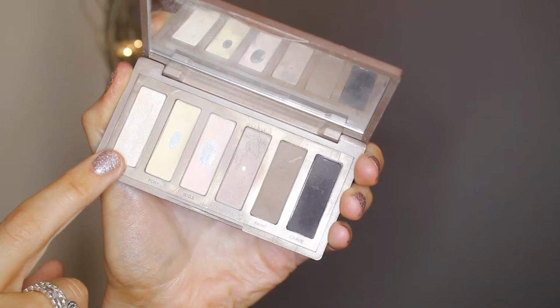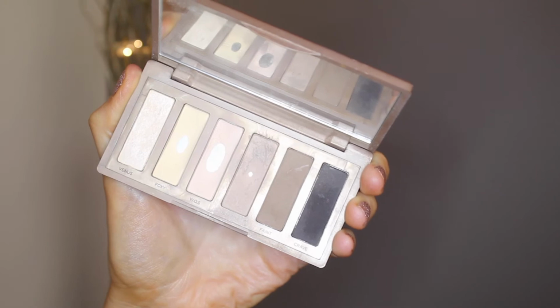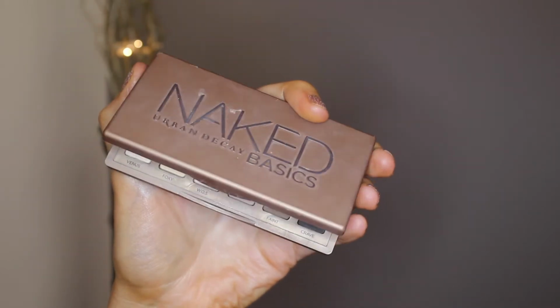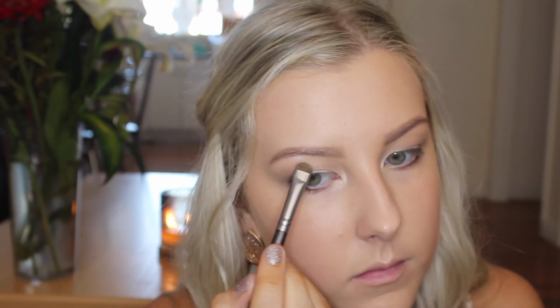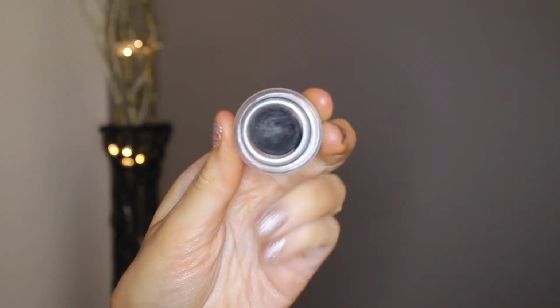I'm just taking that same black shade just underneath my lower lash line to give it a little bit more definition. And then finally I'm taking that nice highlight shade at the end and I'm going to be using that on my brow bone. And then I just pop some in the inner corners.